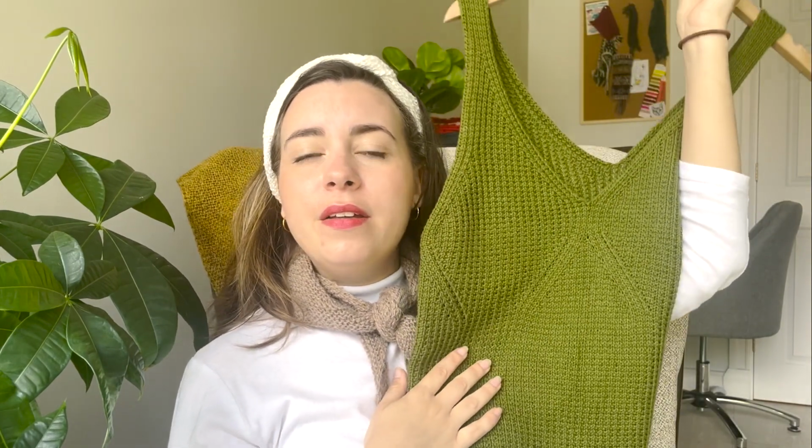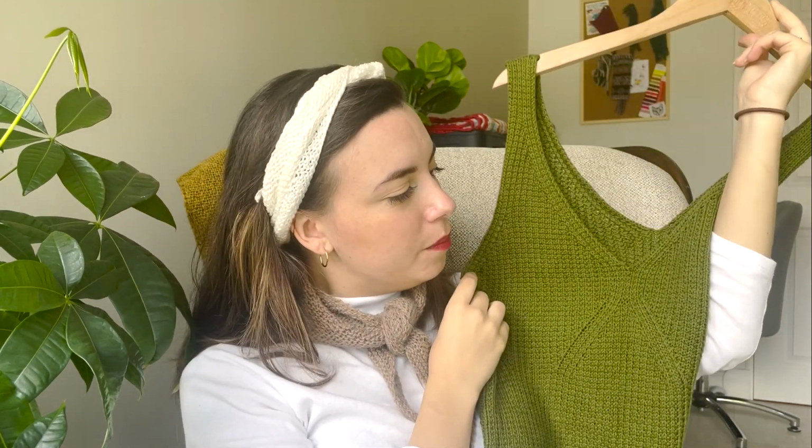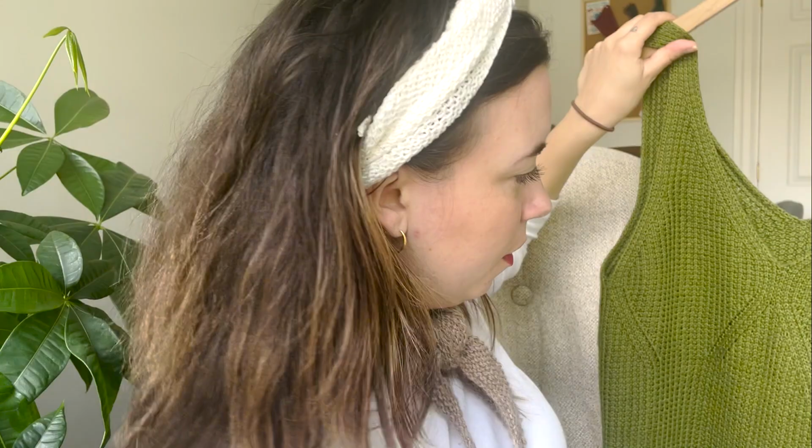So yeah, it's a finished object, but I'm going to do some sewing, I think, and just try and get it more wearable. I was going to wear it over this actually, but I thought that's not really showing the object properly. If not, I can just wear it as a vest, a layering piece over other things, like this sort of top. So yes, that is camisole number something.